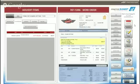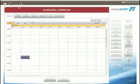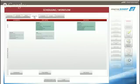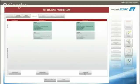So what I can do here is go into scheduling and workflow. I'm going to load the workflow to make sure I have the most up-to-date tickets loaded. Then I'm going to go into assignments, and this is where I can assign any job to any technician. So here's our job here. I'm going to select that, and then assign it to my technician Josh just by clicking on his name, and as you can see, it's automatically brought over.